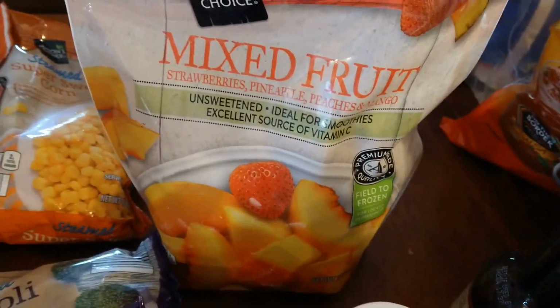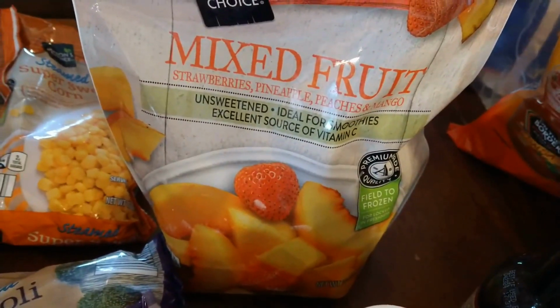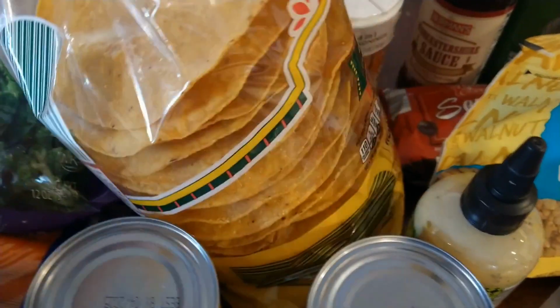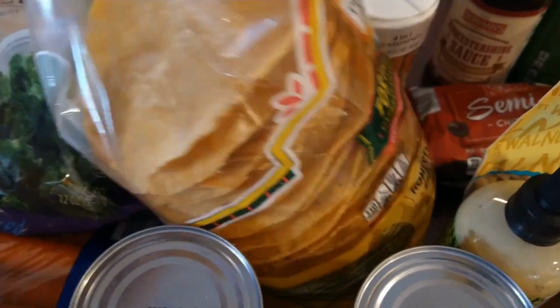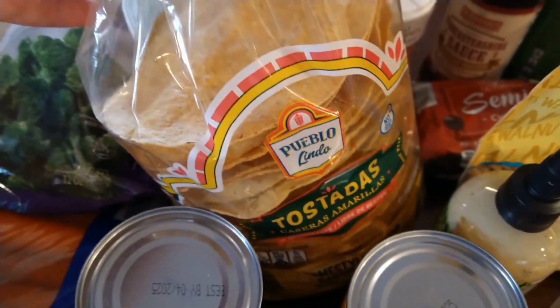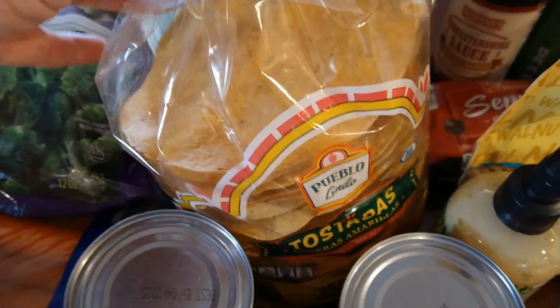I hear some people just thaw it and eat it. I've never tried that. Let me know if you've tried that, what you think of it, and how you like it. We got the Tostadas again. Emily was shopping with me this time, my 21-year-old, and she thought maybe when I make the beef, instead of even on a sandwich, we could put some on this.